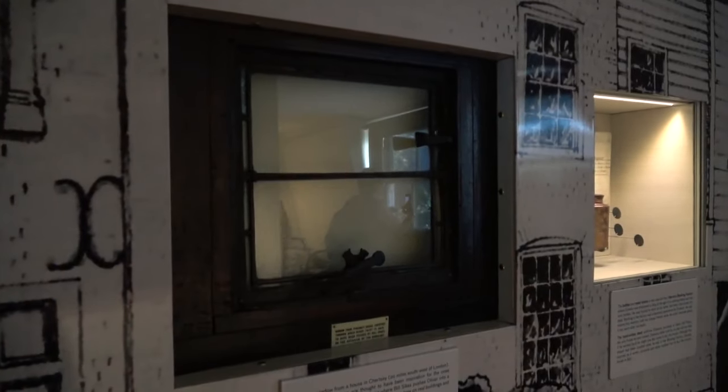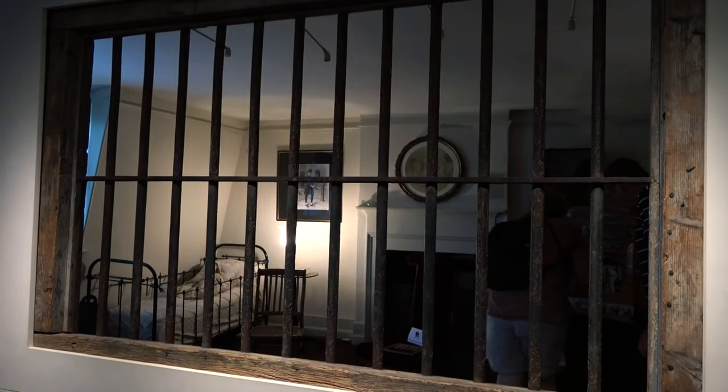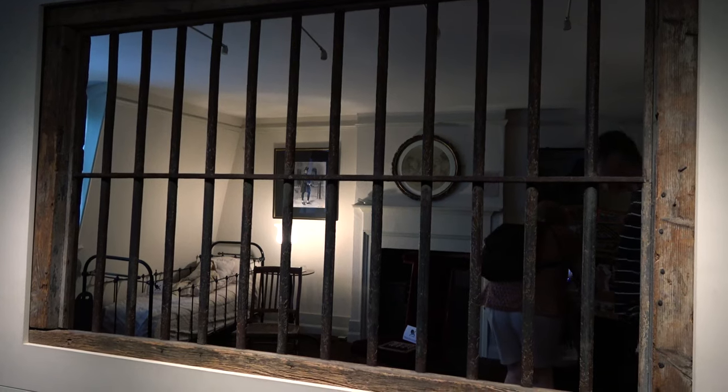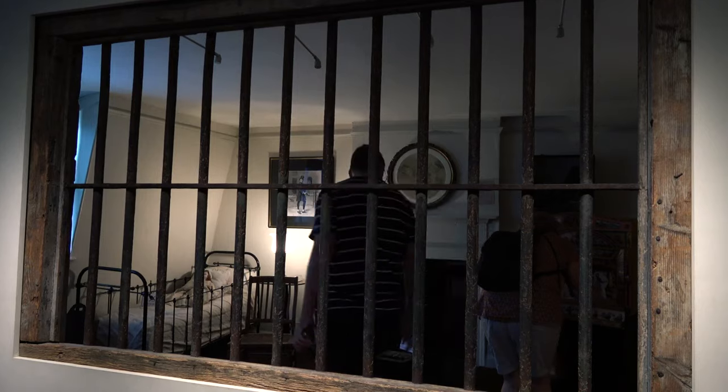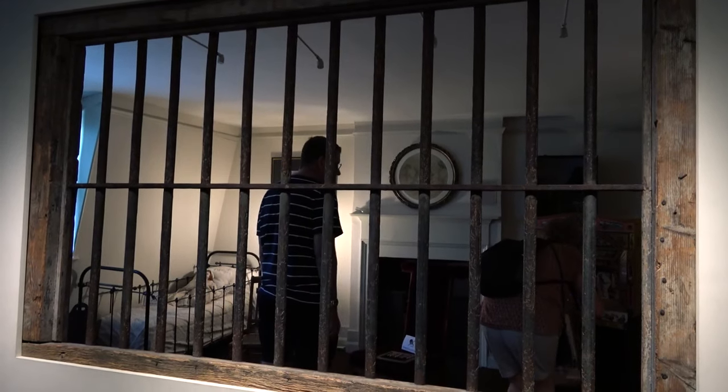Oliver Twist is said to have been pushed through this window by Bill Sikes on the occasion of a burglary. Also in the attic you will find this prison grill, which is said to be from a debtor's prison in Southwark, and represents the time when Charles Dickens' father was in prison.